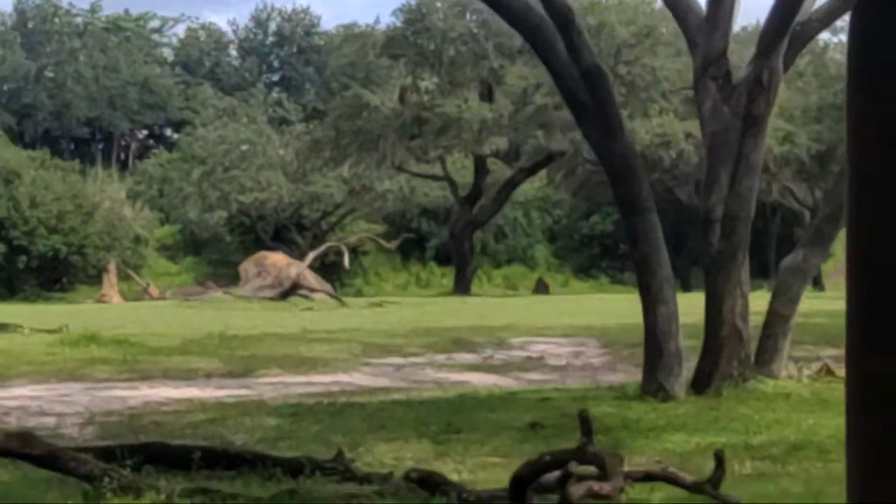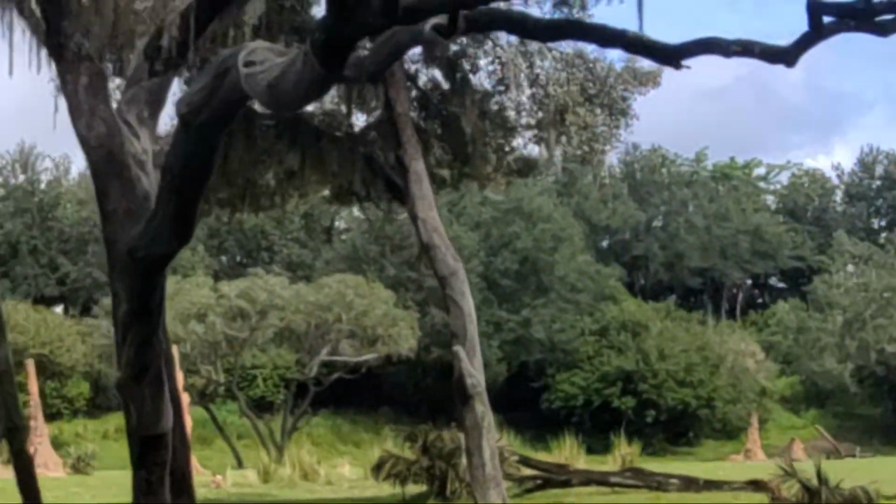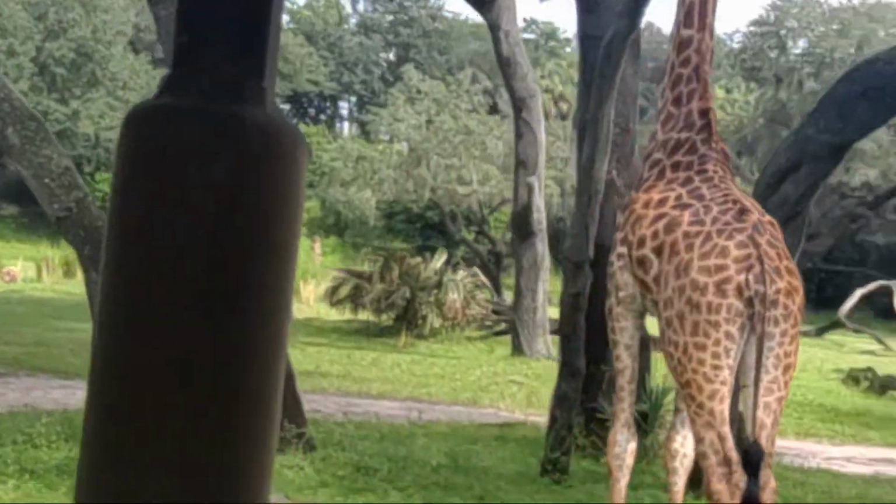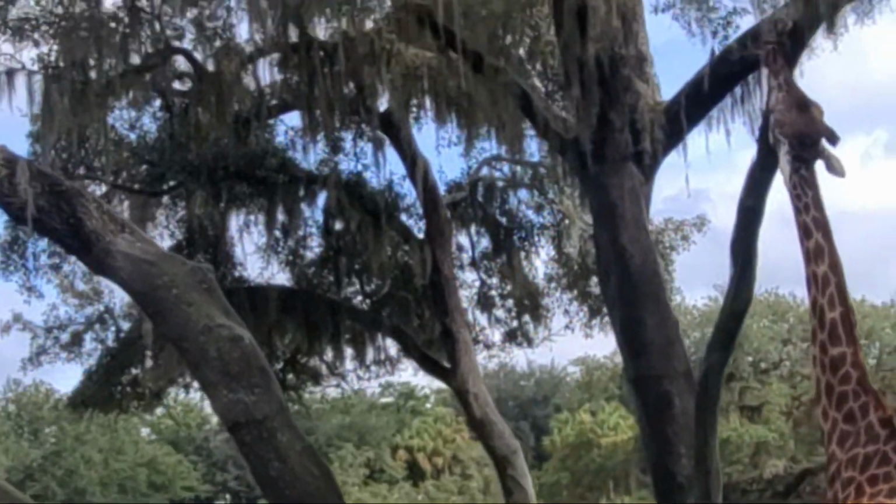In the den on the left-hand side are African painted dogs. Their name comes from the unique patterns on their coats. No two are the same, sort of like a person's fingerprint.